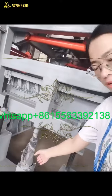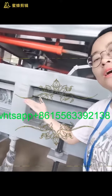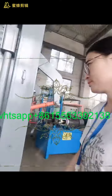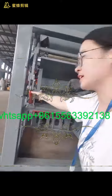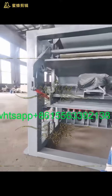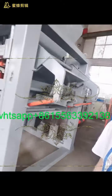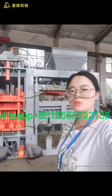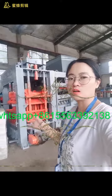And here is the jack. You can adjust the material feeder easily. This is also a new design. It's a big guy. If you want a big capacity block machine, this is a good choice.